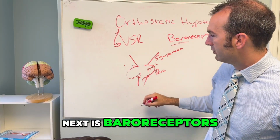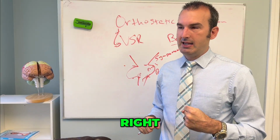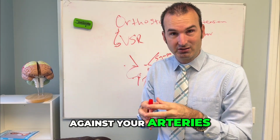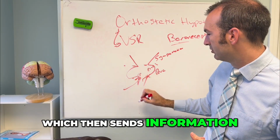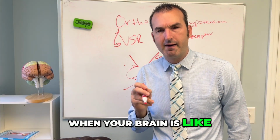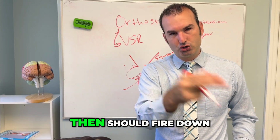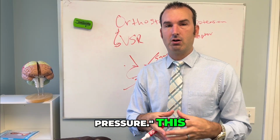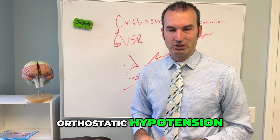So that is one thing. Next is baroreceptors. So when you make this position change, right? If you have orthostatic hypotension, what's happening is you have less pressure against your arteries. Now, pressure stimulates those baroreceptors, which then sends information to your ventrolateral medulla. When your brain is like, we're not sensing a lot of pressure here, what's going on, we're not getting a lot of feedback, it then should fire down to say, let's constrict the blood vessels because we need better pressure.